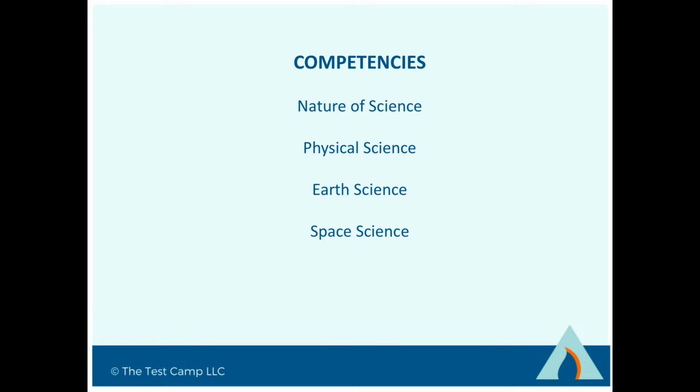Next is space science. Again, we'll look at some sample questions based on this competency in just a few moments. And since this test is for teaching professionals, teaching science is a competency that we can expect to find, and it can account for up to 20% of a science education test, again, depending on the state. We'll discuss how teaching science is unique, especially in terms of student safety.